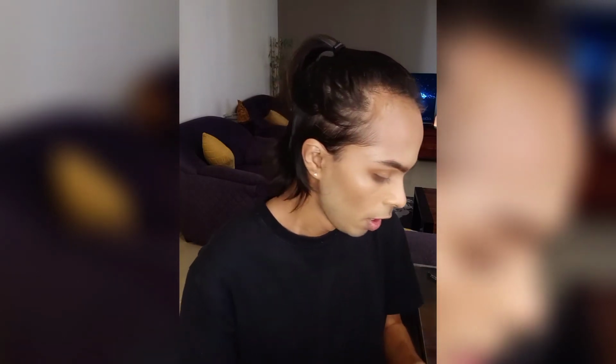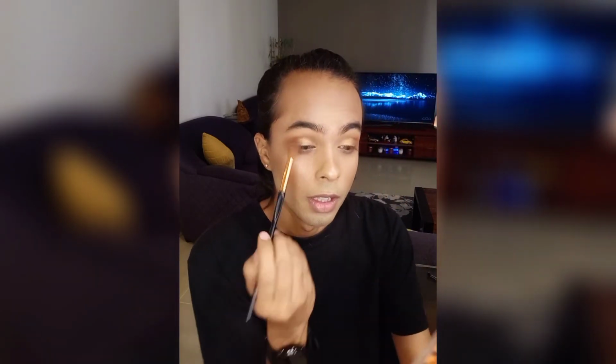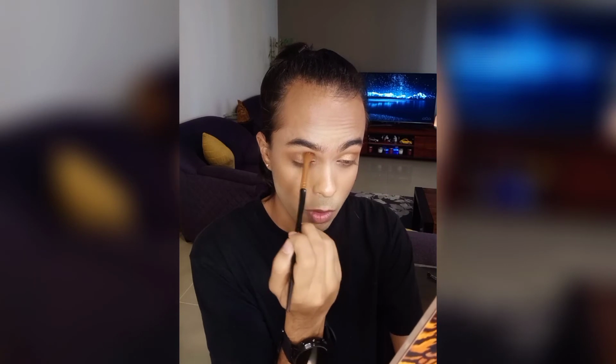There you go. So this is how it looks. Take the fluffy brush again and just blend it one last time. It looks very nice and subtle.